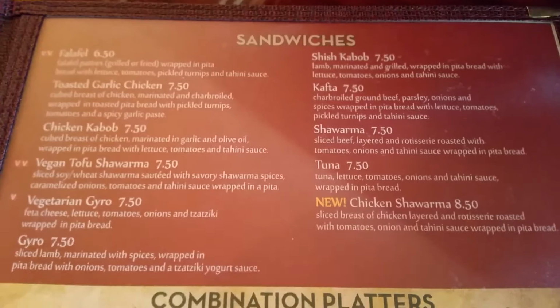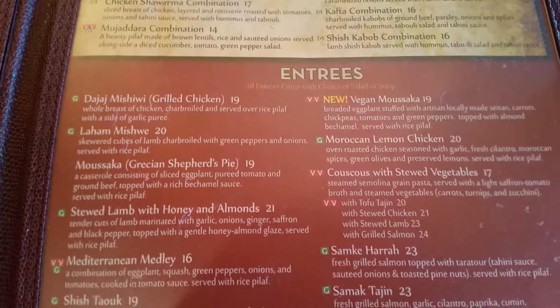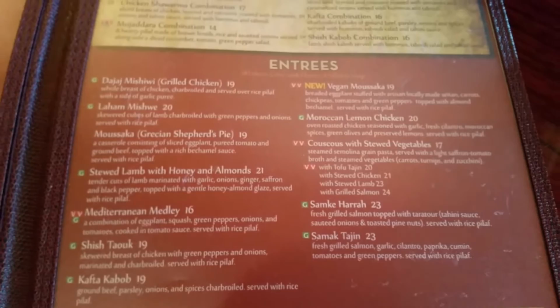Looks cool, right? Shawarma combination. Shepherd pie. What was that one with the chicken? That big dessert one. What, the one with the chicken? We gotta get that. All right, so.